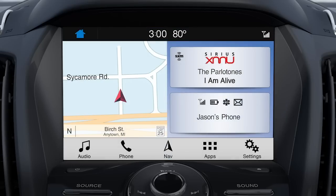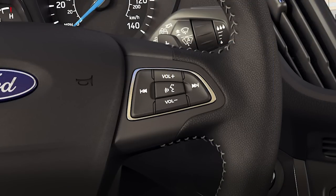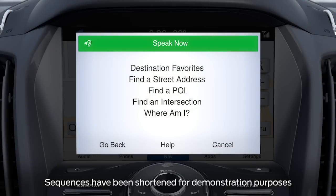Oh, one more thing. If you're not sure how to talk to Sync, there are a couple of things you can do. At any time, you can use the voice button and say, "List of commands." You can also get help by using the voice button and saying, "Help." For help with navigation, for example, say, "Navigation help," and so on.